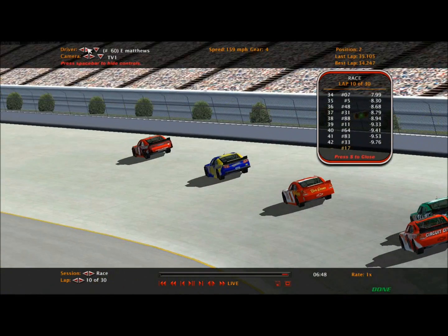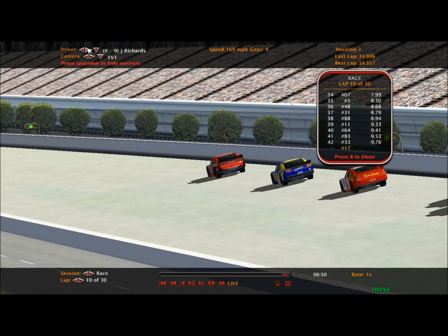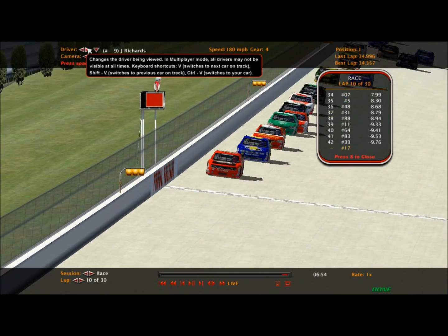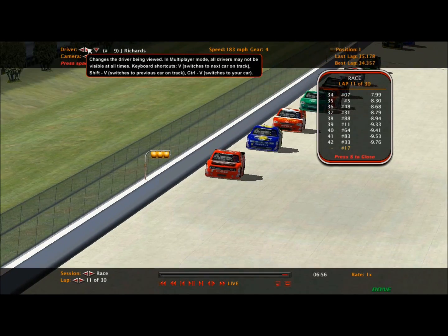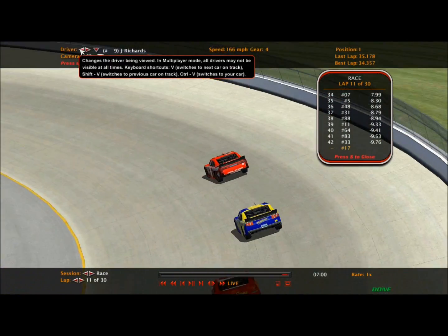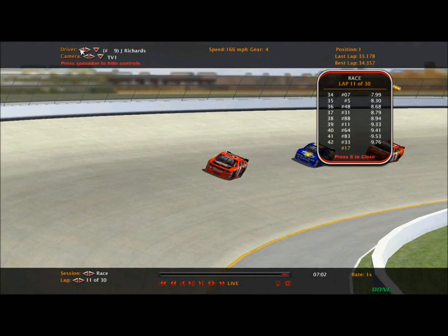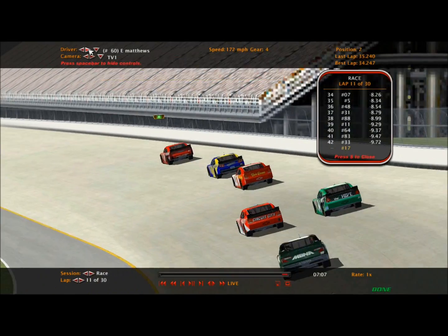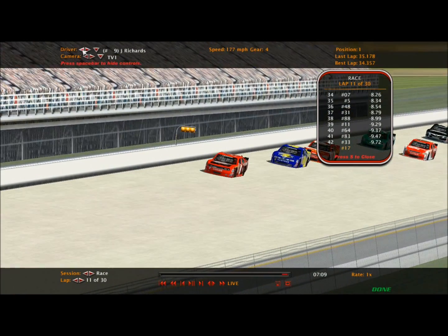And the thing that Jack Richards is able to do is just keep his car down on the low side and then shift it up a little bit when he gets to the middle of the turn. That allows him to block both advantages that Eric Matthews could get, either diving down low in turn 1 or shifting it up and trying to pass high off of turn 2. So he's doing a good job with that blocking right there.